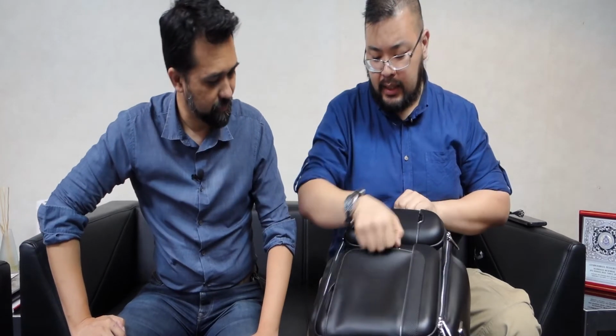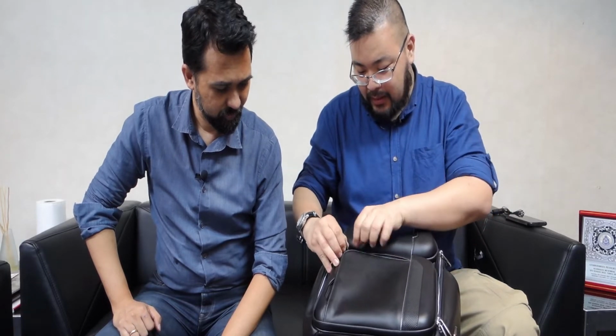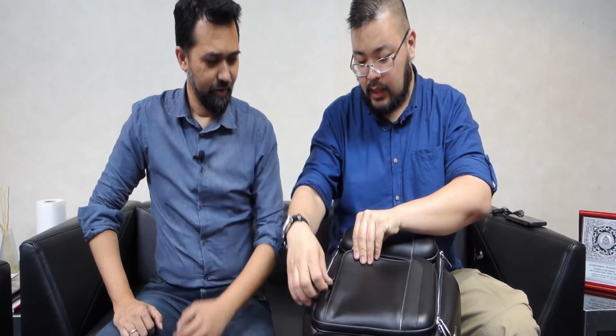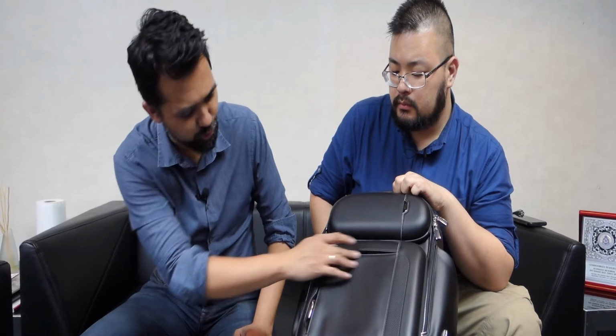Yep. The one thing as well, and this really has me a bit antsy, is that the zipper is a little bit harder to close because it's a hard kind of surface. So this is similar to Lawson, where they have this slightly overlapping hard leather. Yeah, it makes it a bit difficult. Probably to protect the actual zip.